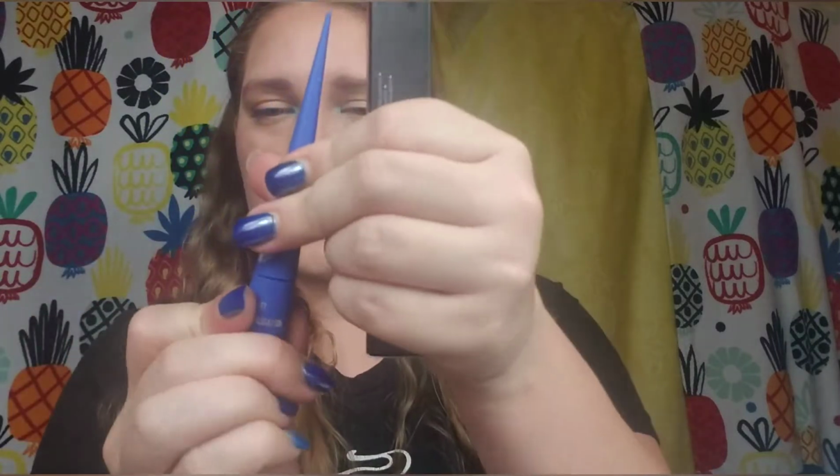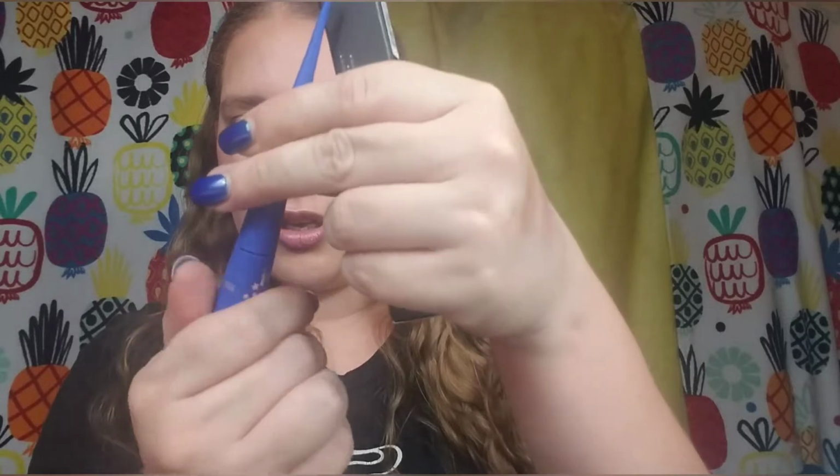Like the top, I mean, it's this much, but I don't think it's all the way full because, like I said, you have to shake it to get product on the actual little applicator. And then, yeah, I don't know. I'm excited it's not black, but other than that, it's not my favorite product to work with.